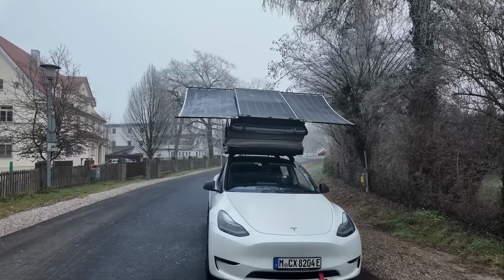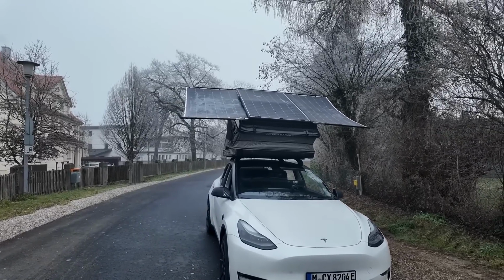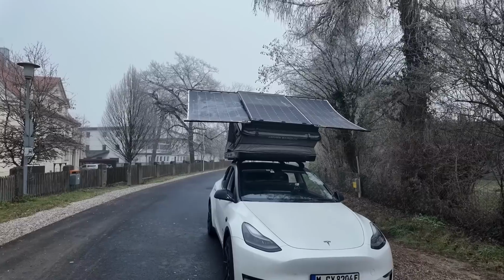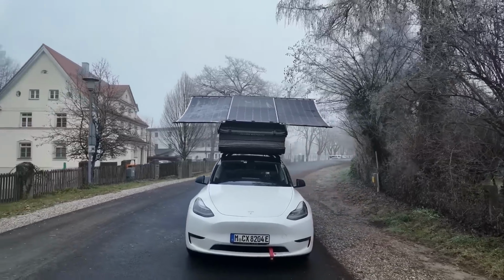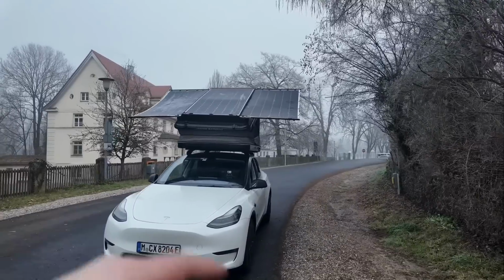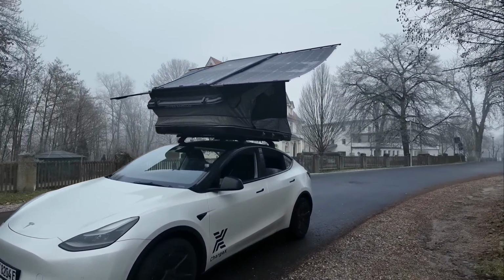But when parked, I can unfold them for extra solar coverage. Now you know why my Tesla is called Pegasus, because it can unfold its solar wings. The total solar capacity is around 1,100 watts peak, and since the panels are mounted at a good height, there's no risk of people bumping into them. But because they are lightweight, they are sensitive to wind.